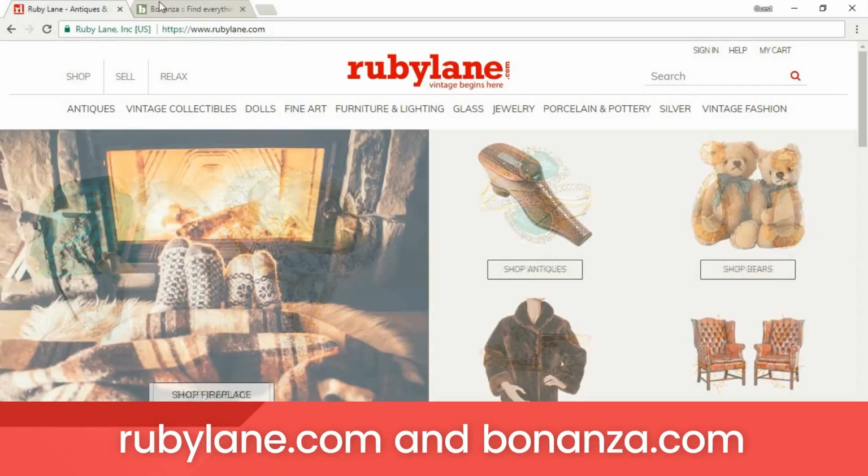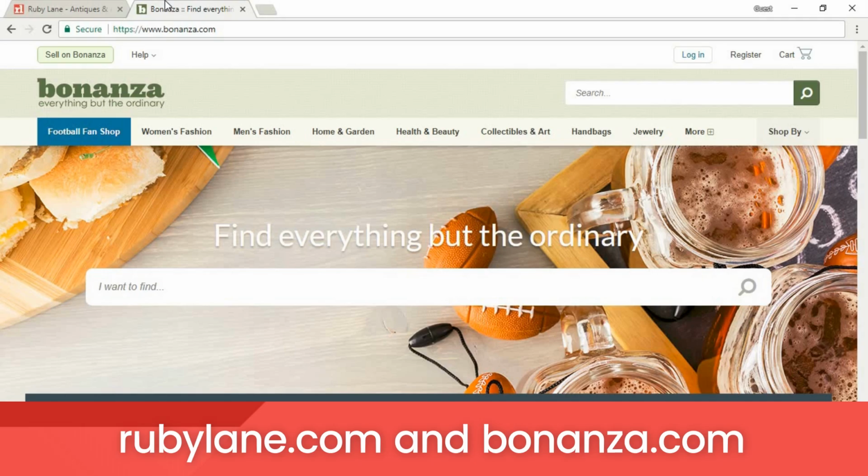Sites like Ruby Lane and Bonanza are also great for new e-commerce store owners. Now, there are other online auction sites to choose from. Not everyone checks eBay first, so try out some other options and see what you can do. With many other sites being free to join, there's not a good reason to not try them.